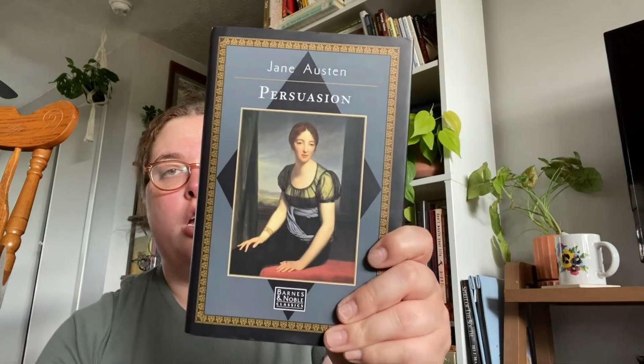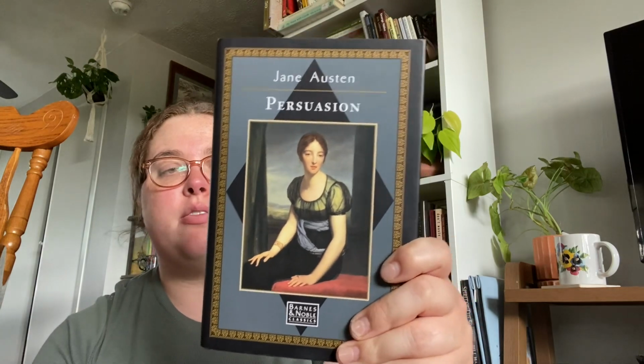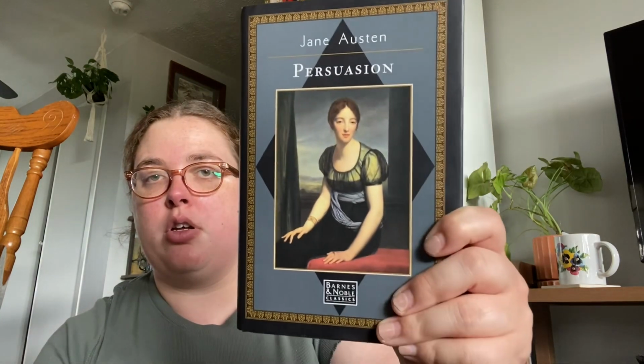And then I picked this up at a used bookstore a while back. It's the Barnes & Noble hardback edition of Persuasion. Another prettier one. It's definitely a darker look, but still a pretty book. And inside it's just basically a novel. We don't have any illustrations.